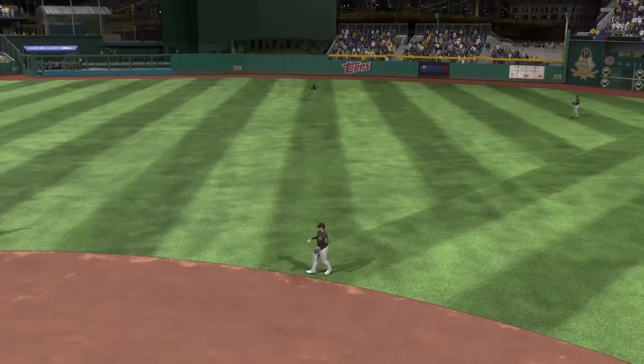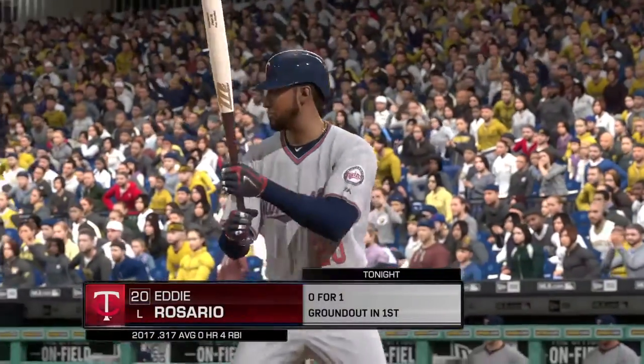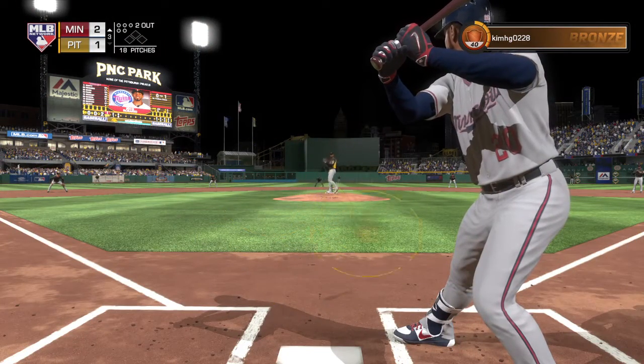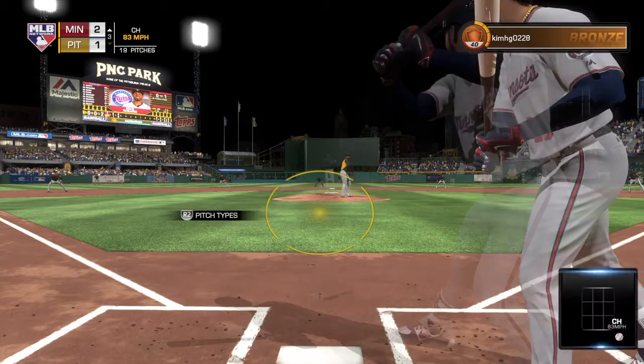Line to second, where it's caught there for out number 2. Now batting, ready now, Eddie Rosario, 0 for 1 here in the early going. Ooh, good changeup, just missed inside.